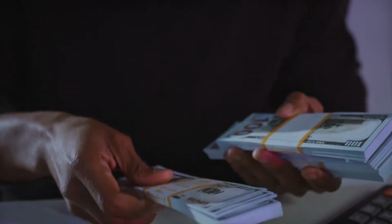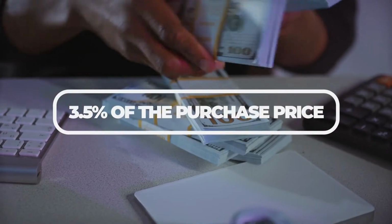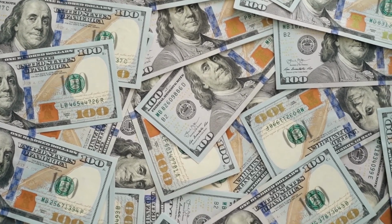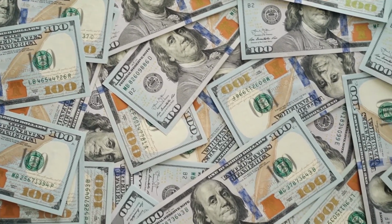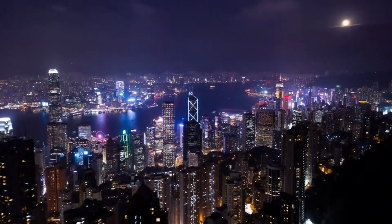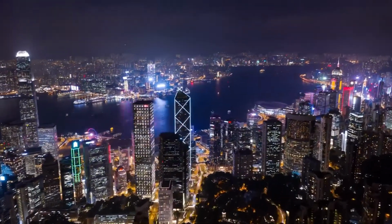The FHA is different in that they do require 3.5% of the purchase price to be paid as a down payment. However, this money does not have to come directly from the borrower. The money may come in the form of a gift from a parent or relative. It can also come from a grant for borrowers that live within cities and counties that offer such programs.